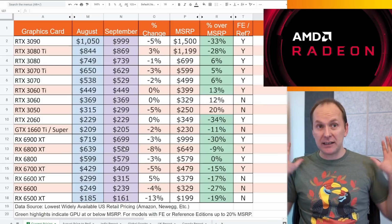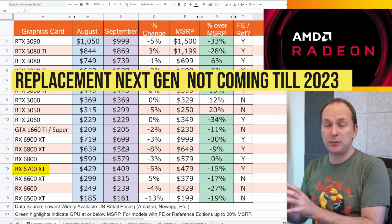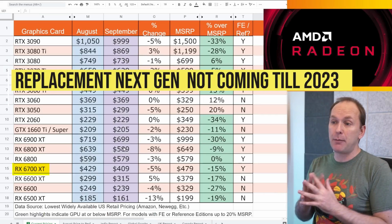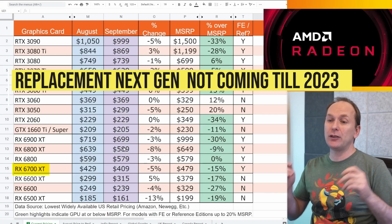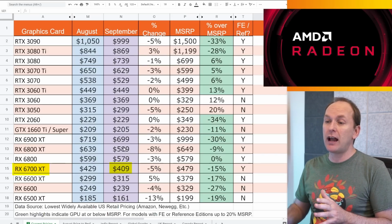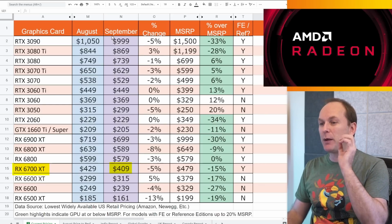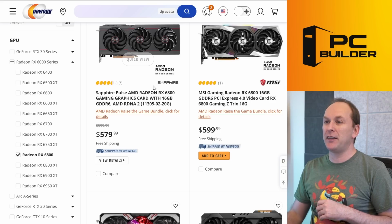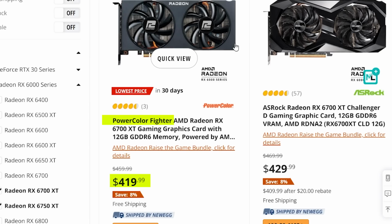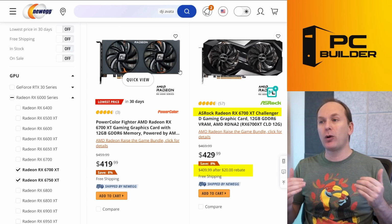Now we get into a range like the 6700 XT. These are GPUs that are not going to be replaced at this price point anytime soon. Certainly not probably before 2023. So we've got like the RX 6700 XT down another 5% to $409. This was almost $395, except the card that's the lowest price went back up by just a hair on that, and currently sitting at the Power Color Fighter for $419, or the ASRock RX 6700 XT, which is the cheapest right now with the rebate for $410.